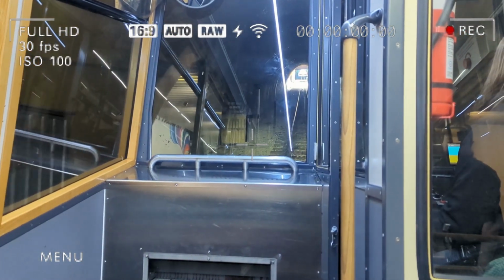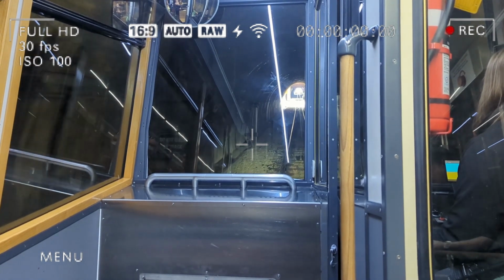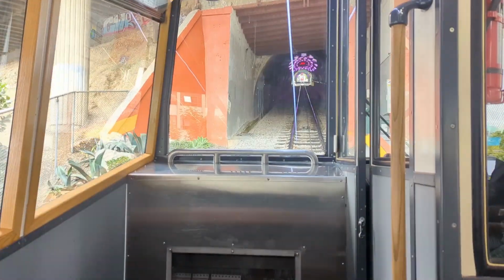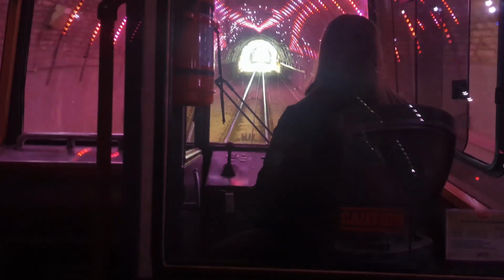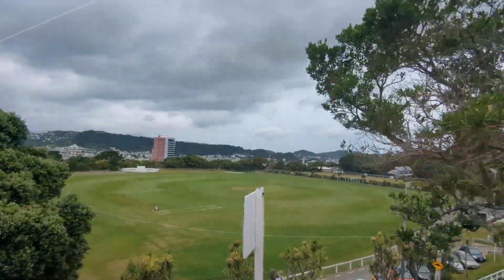Welcome aboard the Wellington cable car, and a special welcome to all of our cruise ship passengers. The cable car has been operating since 1902. Wellington is a very hilly city. A lot of the residents build their houses up on hills and have to have their own private cable cars to get from the bottom of the street all the way up to their house.